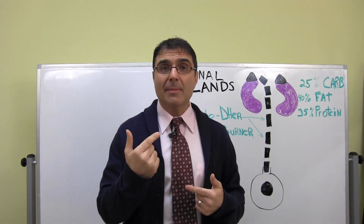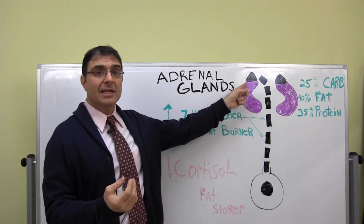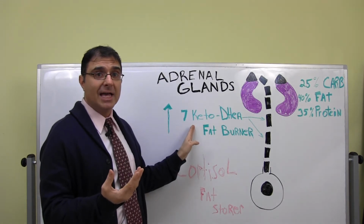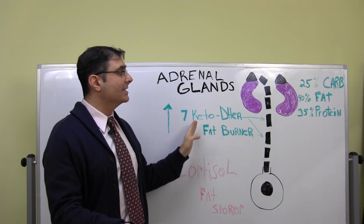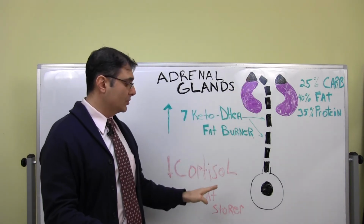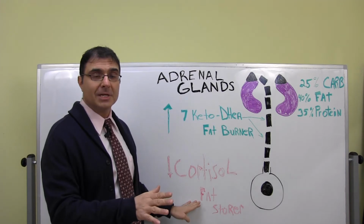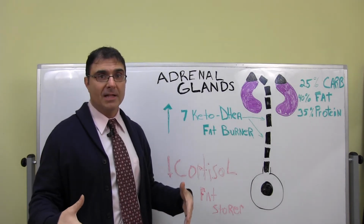When cortisol goes up for a long period of time, the adrenal glands, instead of using their energy to make this fat burner 7-keto-DHEA, get fatigued and start to only produce cortisol, the fat storer, to try to cope with the inflammation. As a result, again, a person is going to store belly fat.